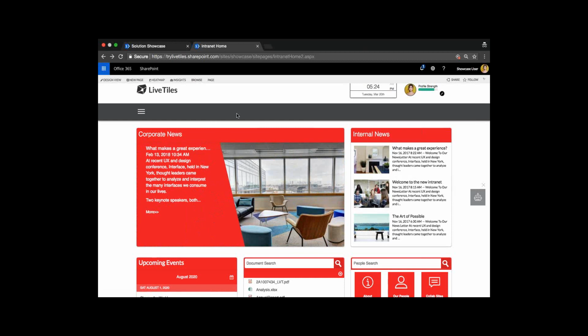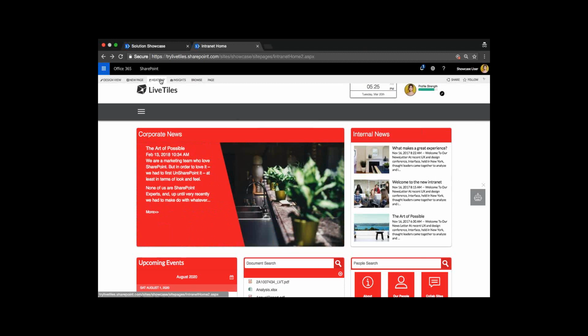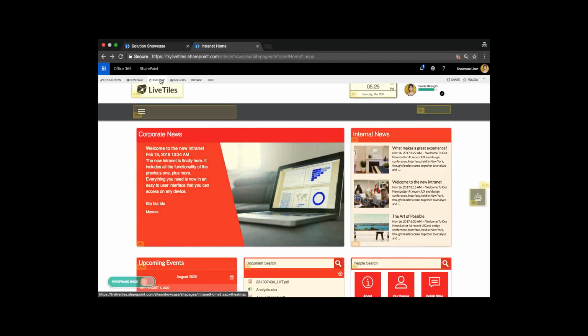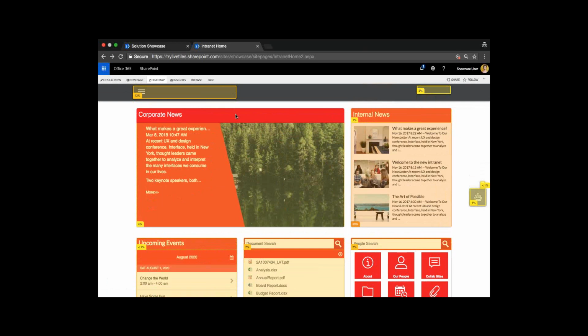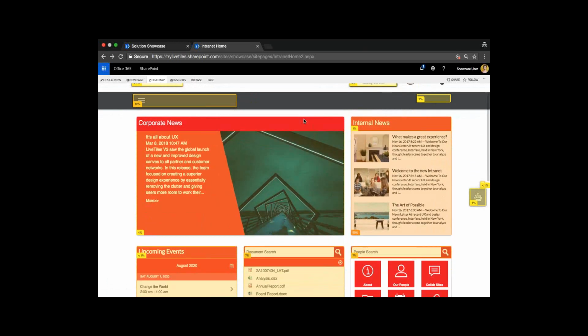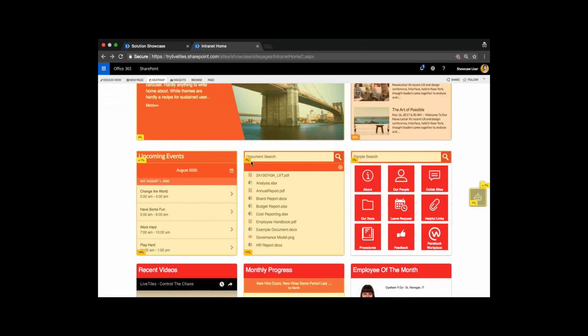So we've got new features that we've just rolled out called LiveTiles Intelligence, and it actually gives you insight into how your page is performing, how what you created is performing. So if I click on this heat map feature here, just bear with me while it loads, you'll see that everything is rendered in a kind of infrared hue from yellow to red. Yellow being the least utilized elements on a page, and red being the most utilized elements on a page. So again, you can see that there's a nice little percentage of how much traffic this element is getting up here in the top left hand corner.